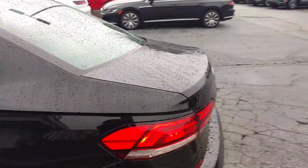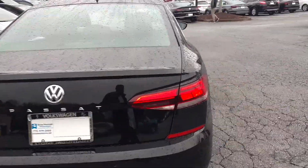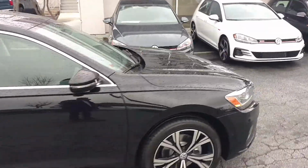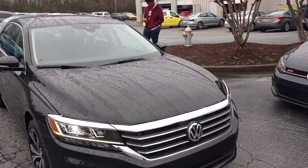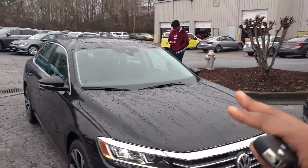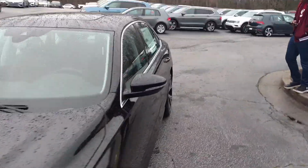This Passat has the parking sensors and LED lights around it. This one has the LED front adaptive headlamps. It comes on the SELs and up. And you got the front parking sensors, your front assist, your lane assist, so we can actually go inside. And you got your sunroof too.